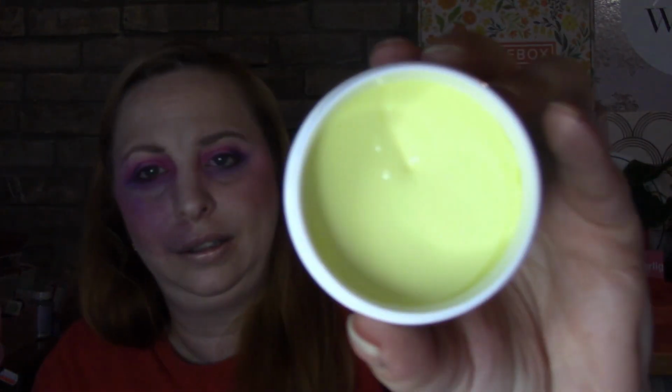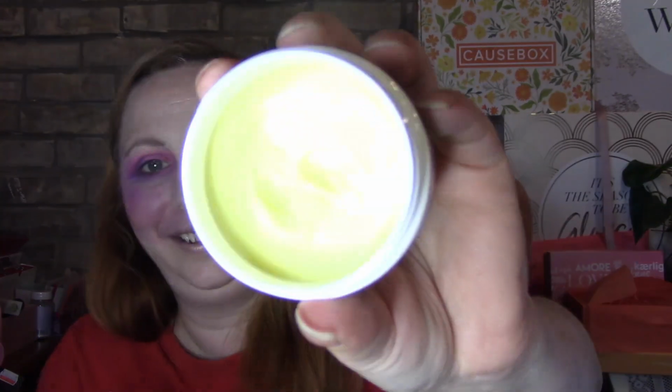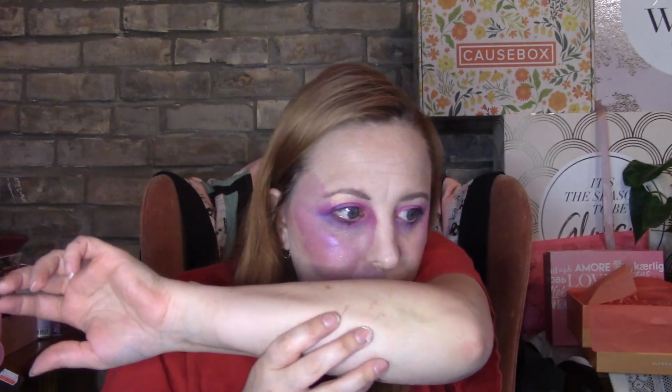Okay, let's see what this is. Oh, look at that. Oh. I don't want this as a candle. I'm probably gonna go have a shower now just so I can. It's like a jelly. Look, it's a jelly. Oh my. That smells really good. Okay, I'm happy with that. Really happy with that. I'm definitely going to be trying this out.